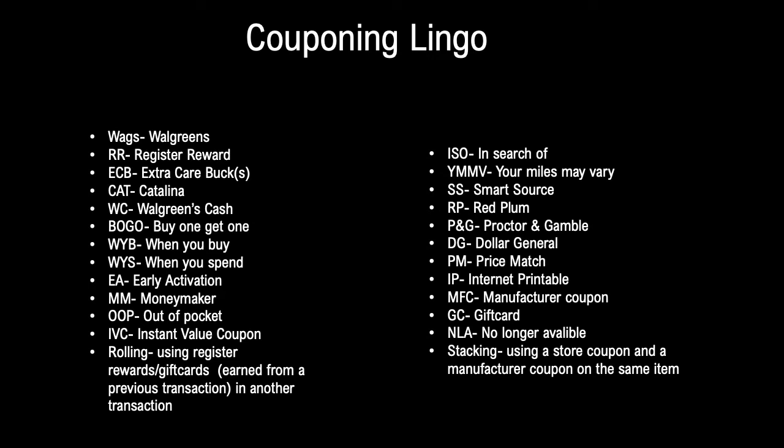ECB is short for extra care bucks. This is at CVS. This is CVS's version of, I guess, a register reward. They go hand in hand. They're like store credit, but also a coupon at the same time, if that makes sense. You can use them on pretty much anything, extra care bucks and register rewards. I think you can use them on anything except for liquor, cigarettes, gift cards, things like that. It won't work on those.